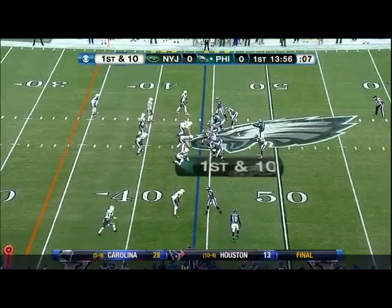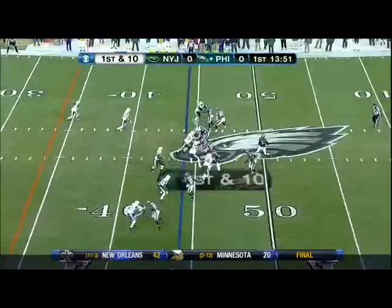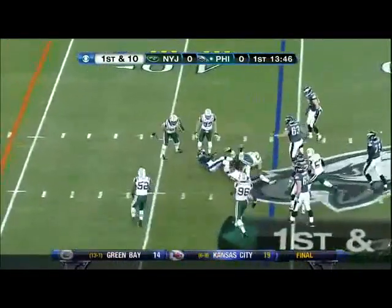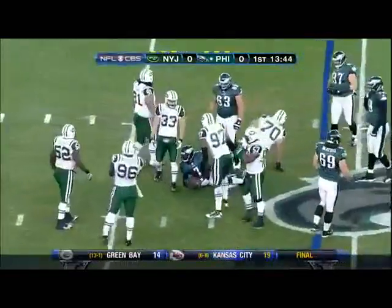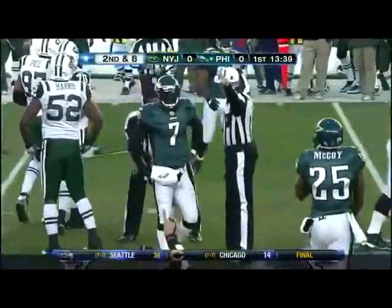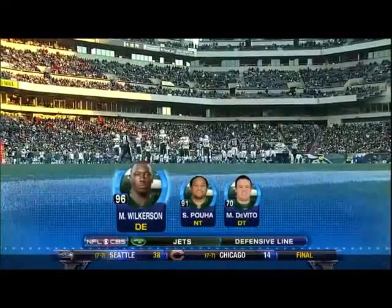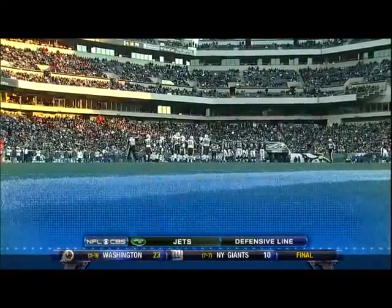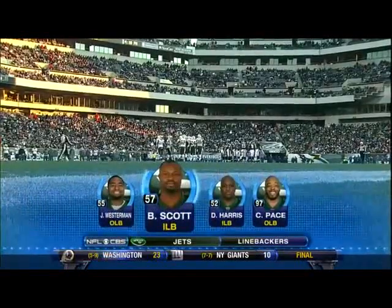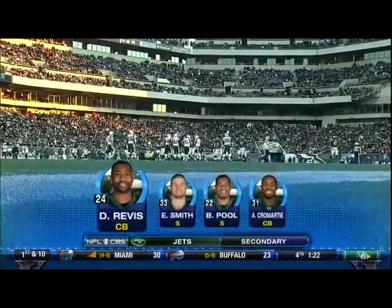We are just underway. Vick finding a hole and reaches out to the 42-yard line. The Jets defensively ranked number 6 in the league. Defensive end Muhammad Wilkerson, the rookie first-round pick out of Temple, knows this field well from his college days. The linebackers, 10-year man Bart Scott, an emotional player with Rex Ryan in Baltimore. In the secondary, three-time Pro Bowl corner Darrell Revis.